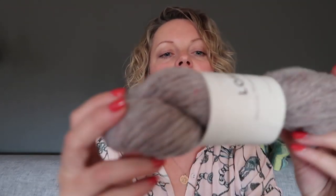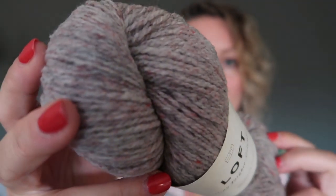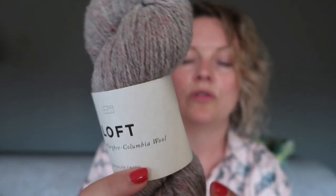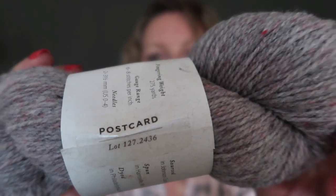I have one hank of the Brooklyn Tweed Loft left, and it is just a wonderful yarn. This is the colorway Postcard, and I hope to be able to use this in maybe a shawl or something. I think that would be super cozy later.